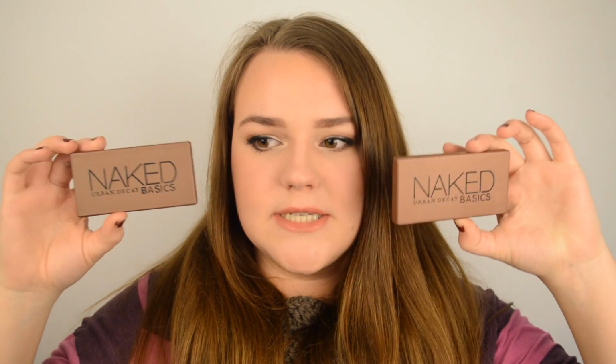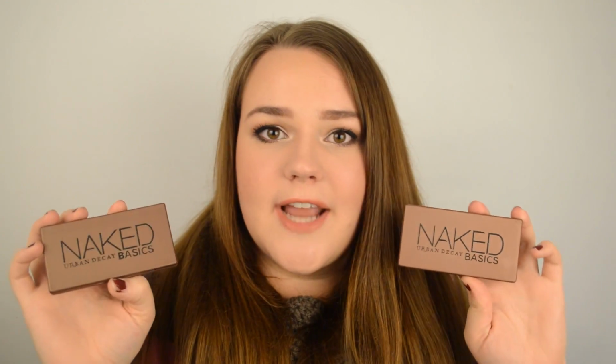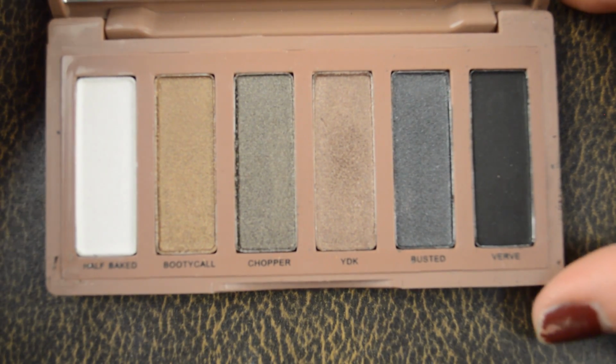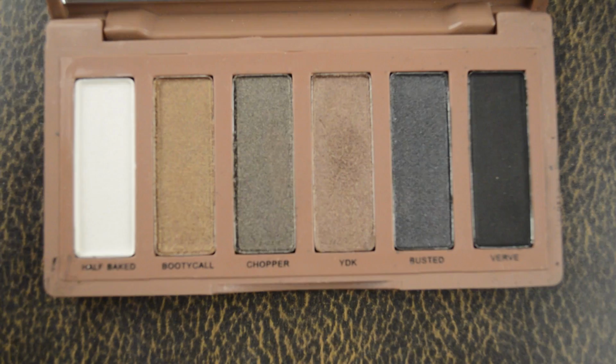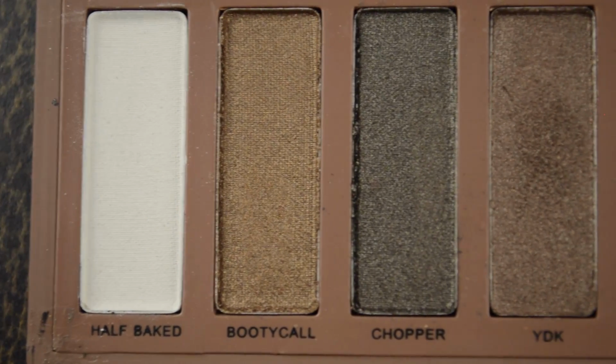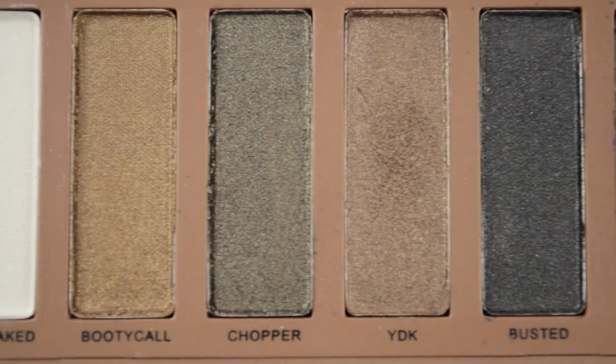So the first 2 that I'm sharing with you are the Urban Decay Naked Basics palettes. These 2 are not identical to the original. I purchased these 2 because I saw similar ones, or actually I saw the exact ones online, and I knew I needed to have them. The first one here is a darker smoky palette. This is what it looks like. It looks very, very similar, like the packaging, I mean, looks very similar to the original, but the inside shades are not. We have a matte white, we have a matte black, and a whole bunch of smoky shades in between. I love this palette.